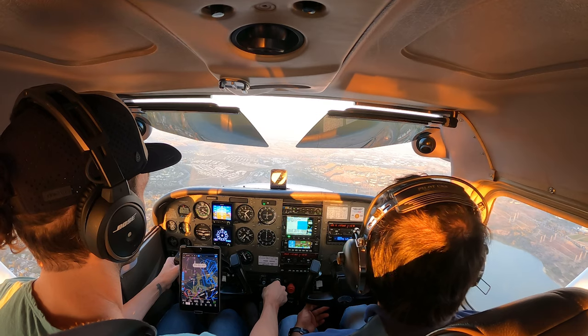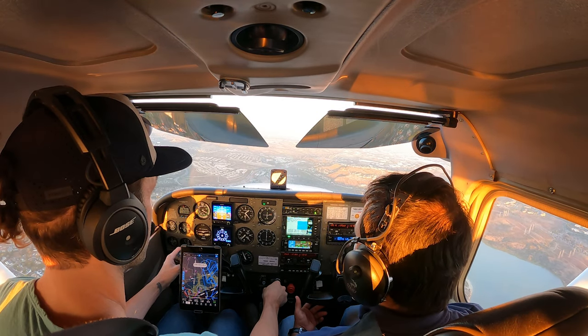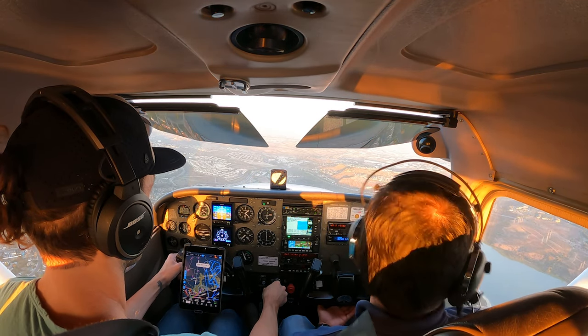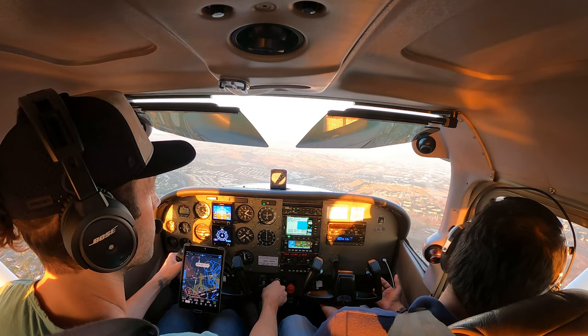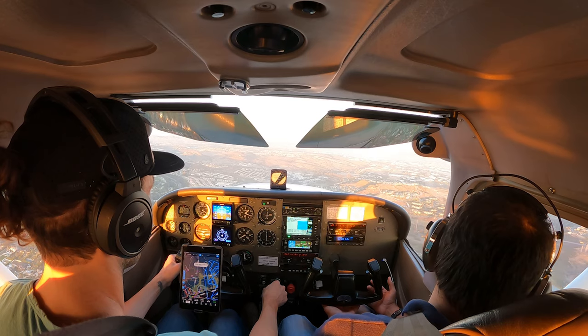Niner Sierra Papa, runway 24, clear to land. 24, clear to land, Niner Sierra Papa. Okay, Sierra Papa. Cessna 1 Sierra Papa, turn left cross. Left cross, 1 Sierra Papa.